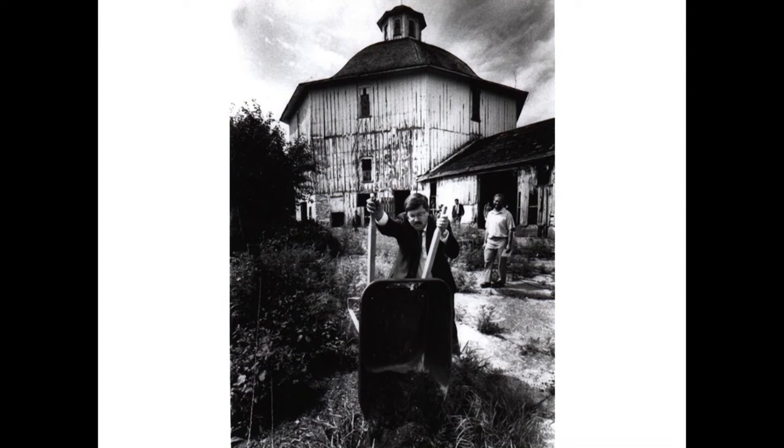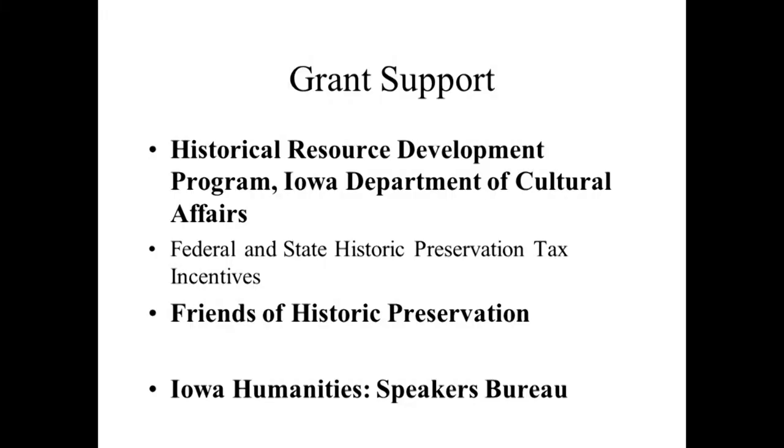So we marched outside, and this was a hog pen out here, and Governor Branstad helped shovel off some of the hog manure, dried for 15 years, into the wheelbarrow and dumped it out. Then this picture appeared in the West Branch newspaper. Thank you, Governor Branstad.